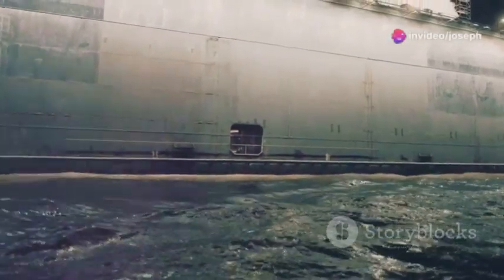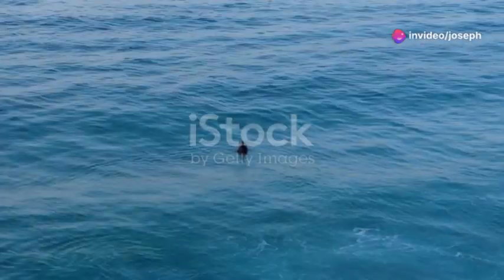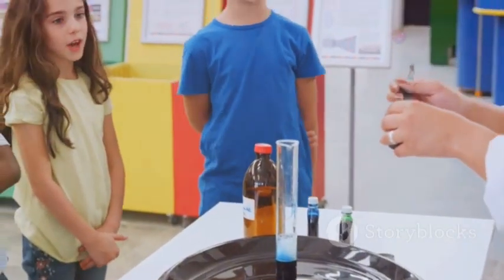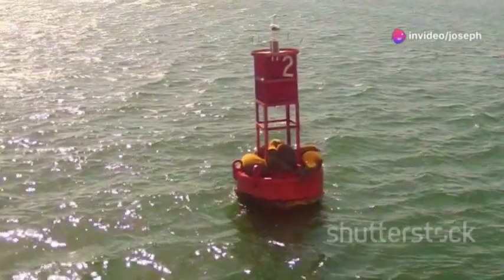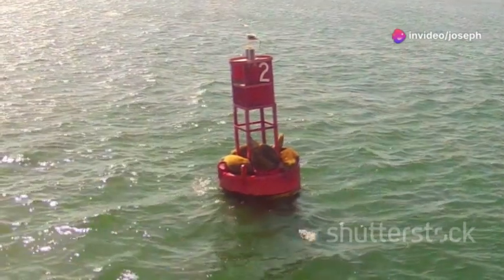Section 5. Density decoded, saltwater secrets. Have you ever noticed that it's easier to float in the ocean than in a swimming pool? That's because salt water is denser than fresh water. Density plays a crucial role in buoyancy. Objects float better in denser fluids because the fluid itself provides more upward force.